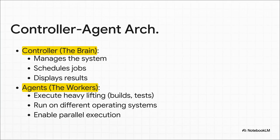Now, you might be wondering, how does it handle all this work, especially for big teams? Well, it's got this really smart setup, a distributed controller-agent architecture. Think of the central controller as the brain. It manages everything, schedules all the jobs, and shows you the results. But the actual heavy lifting, the building and testing, gets dispatched to a whole fleet of agent nodes. These are the workers, and they can run on pretty much any operating system, which means you can test your app across all sorts of different environments, all at the same time.